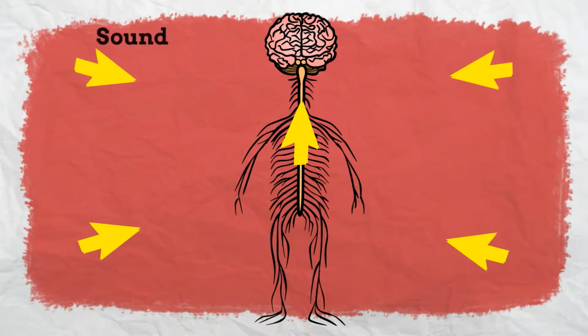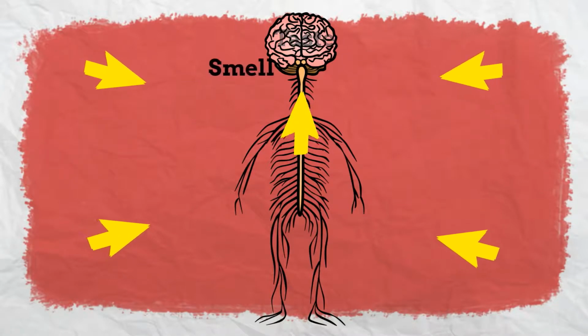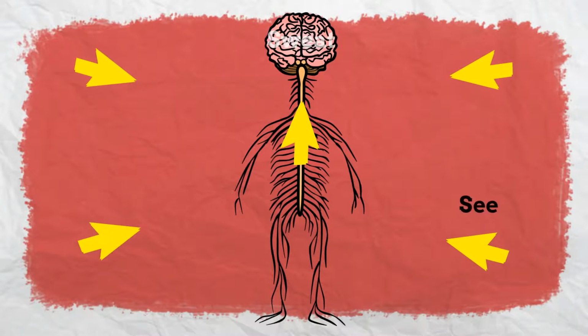Information from specialized receptors on the outer surface or the inside of our body react to stimuli by creating electrical impulses which make their way from the peripheral nervous system up to our brain. There, the information is processed and instructions are sent to other parts of the body.